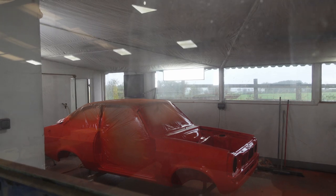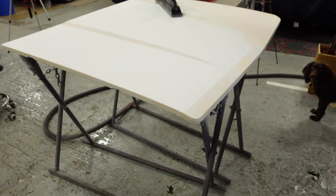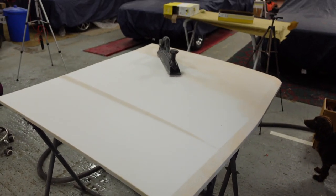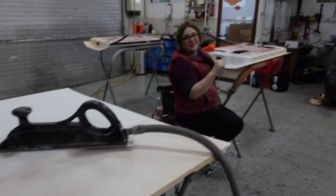There's the Escort drying after yesterday's painting session. So today I am flatting the bonnet down. It looks really good. It is going to be a beautiful bonnet. Leanne did all the filler work along the front of it, and a lovely job she did as well. Oh, thank you very much.